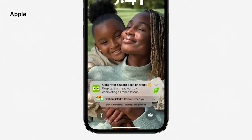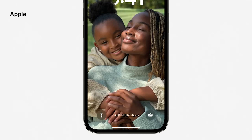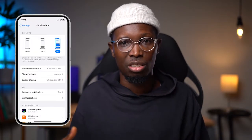I love the new notification. I like the fact that notifications come from below, which brings them closer to your thumb, and they do not block your nicely designed or preferred lock screen picture. And I like how it's organized too. You can choose between stacks, list, and count.